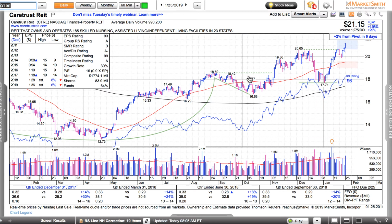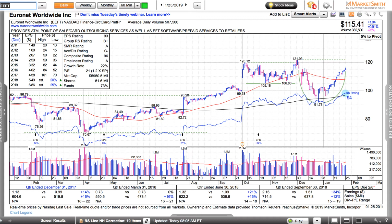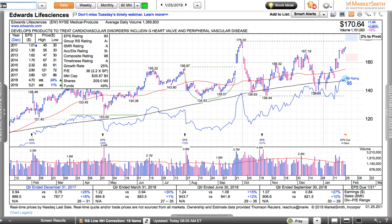Note annual sales over here in the left column on all of these as they break higher. CareTrust REIT, this was on the watch list back here when it built this cup and handle pattern. Domino's Pizza, relative strength line climbing, pivots overhead. Euronet Worldwide continues to follow through. Edwards Lifesciences coming up against a breakout level overhead. Do note that annual sales and earnings in each of these continues to climb. That's the thing that we want to see, along with a strong composite rating and an A or better, an A or a B in the timeliness rating category.